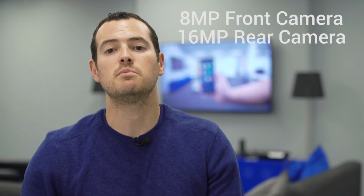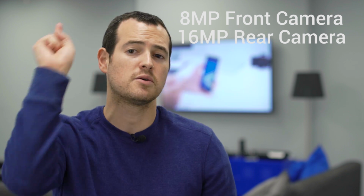Also going to be on the phone is a camera hump. Before you get all upset, the camera hump is going to be hiding a 16 megapixel shooter, and its friend on the front will be an 8 megapixel shooter, so you should get really solid pictures from both sensors. We're holding out hope though.